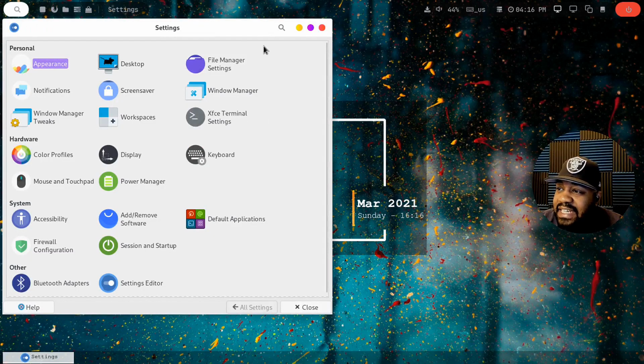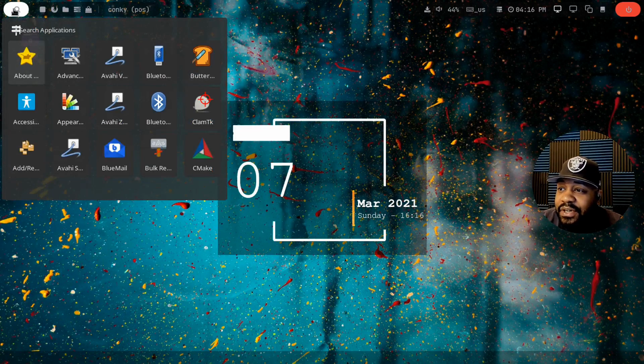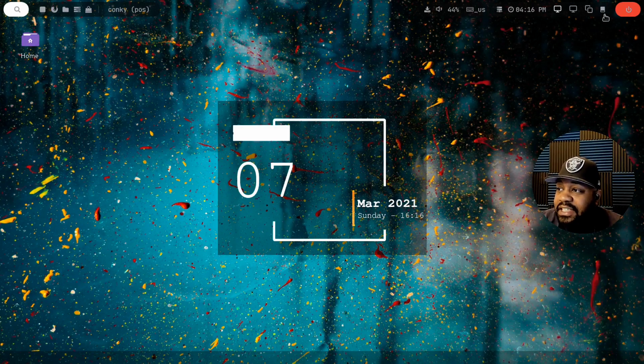And let's click on the settings. I just wanted to show you that it actually brings up the settings, so you don't have to go over to the start menu and search for settings. So I thought that was super cool. You can quickly get to it from here. You can quickly open up the Tor browser, and then they have antivirus software on here, and then the sandbox area where you can install applications. So thought that was super dope, you know what I'm saying.